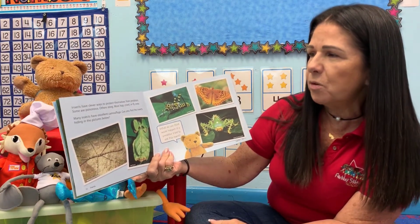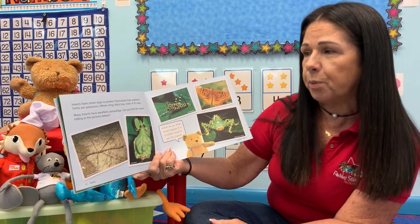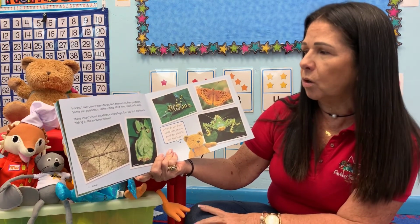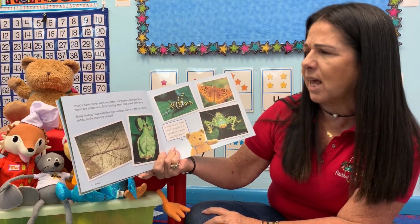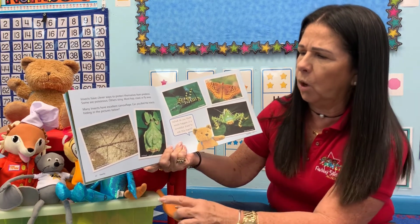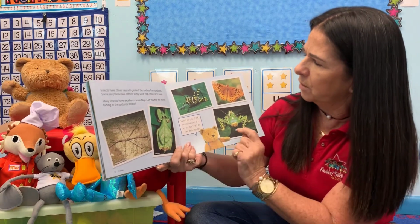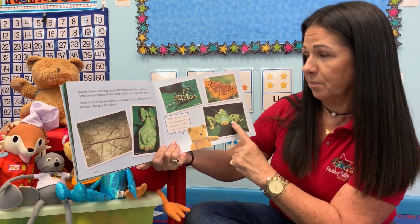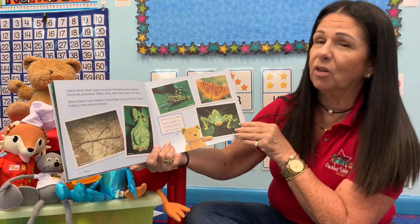Insects have clever ways to protect themselves from predators. Some are poisonous, others sting, most hop, crawl, or fly away. Many insects have excellent camouflage. Can you find the insects hiding in the pictures below? Yes, I can see here. One is on the leaf. What do you think will happen if a predator tries to eat this insect? Ooh, I think they're gonna get hurt.